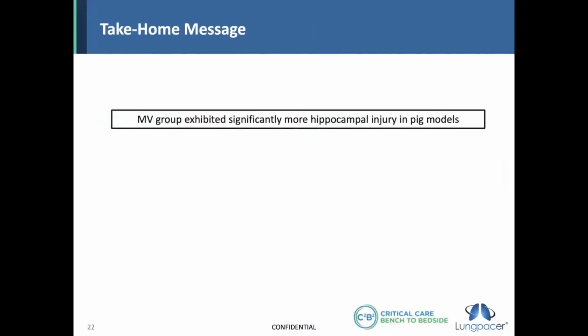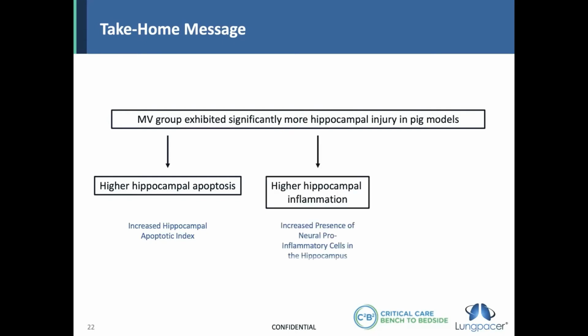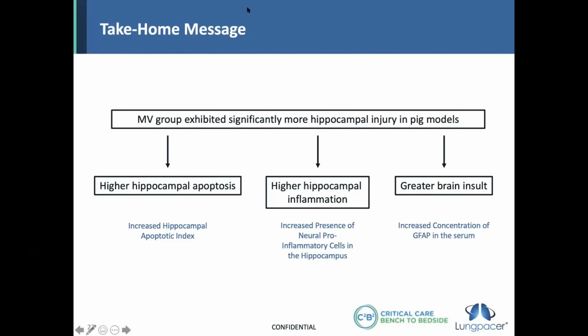So the take-home message is that the mechanically ventilated group had more hippocampus injury in our pig model, where we observed higher hippocampus apoptosis. In order to show that, we saw an increased hippocampus apoptotic index. Also, we observed higher hippocampus inflammation, and in order to observe that, we saw greater levels of GFAP positive cells and IBA1 positive cells. And also greater brain injury, because we observed greater concentrations of GFAP. I think that's it for me now.